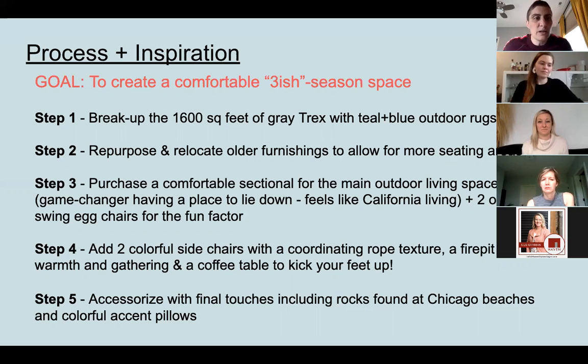Used outdoor rugs to bring that in and sprinkled them throughout to designate the different areas and define them a bit more. Wanted to also repurpose and relocate the older furnishings. They still work really well and are great for larger gatherings we have on 4th of July.